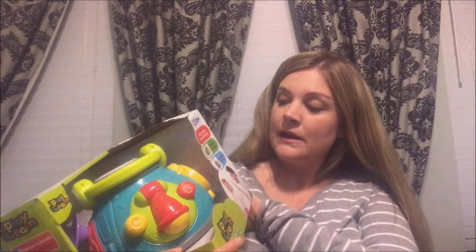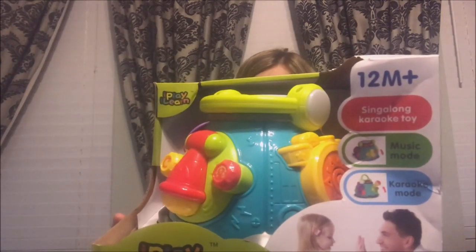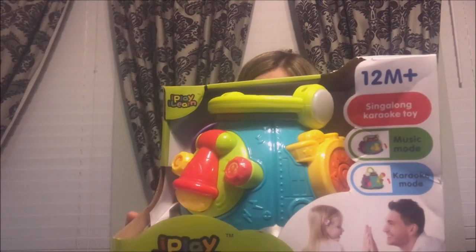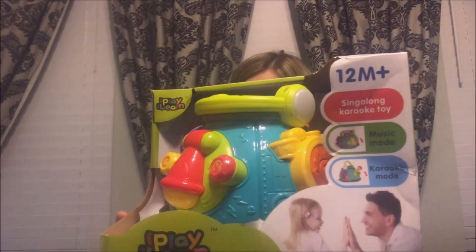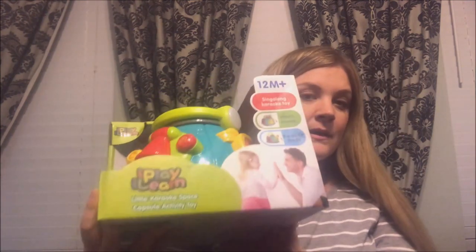We got this I Play and I Learn. It's a little karaoke space capsule activity toy. It's a sing-along karaoke toy. It has a music mode and a karaoke mode. So that will be growing with her. It's jazz, drum, microphone, guitar, trumpet, hi-fi, and drum. So that will be fun. I have a feeling that James will be playing with that a lot too. And then I got this grooming kit.